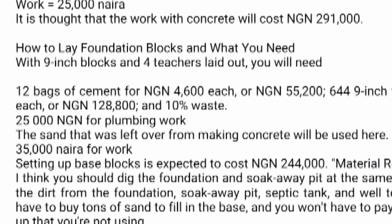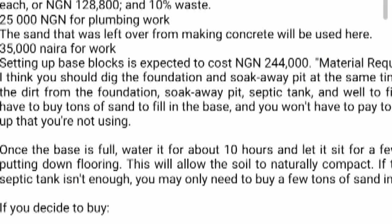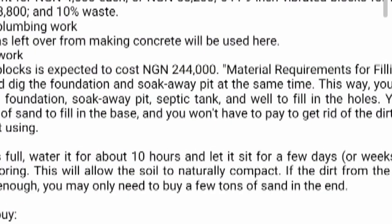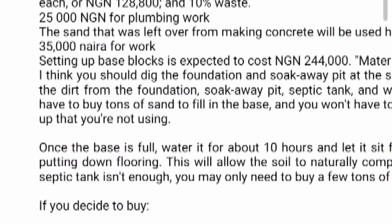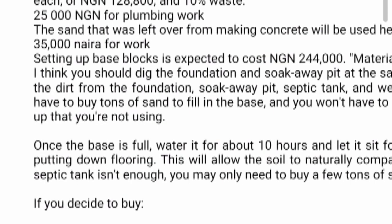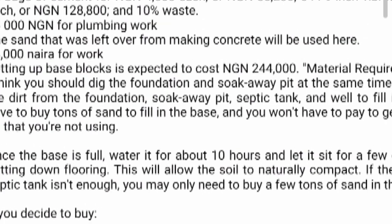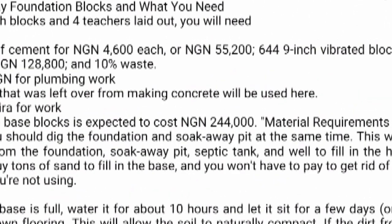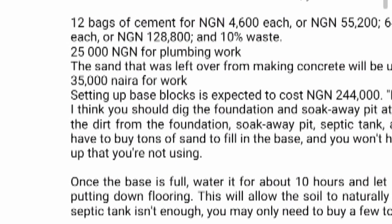What materials are needed for concrete work or blinding? For a normal foundation with a 150 base thickness, a width of 0.45 meter and a length of 85.5 meter equals 5.7712. Then 10 bags of cement, each costing 4,600. In my area, that is the cost of cement as at today. So I don't know for your side, it might be cheaper, it might be more expensive. When you multiply it, it will give you 46,000 for the 10 bags of cement that are needed.